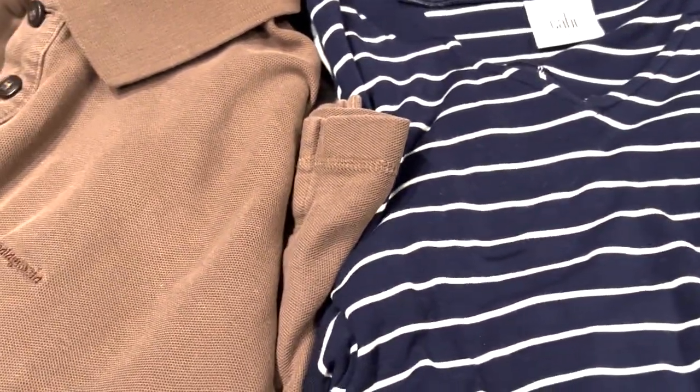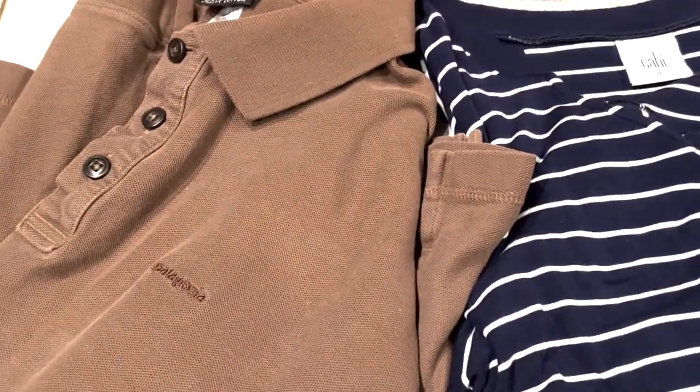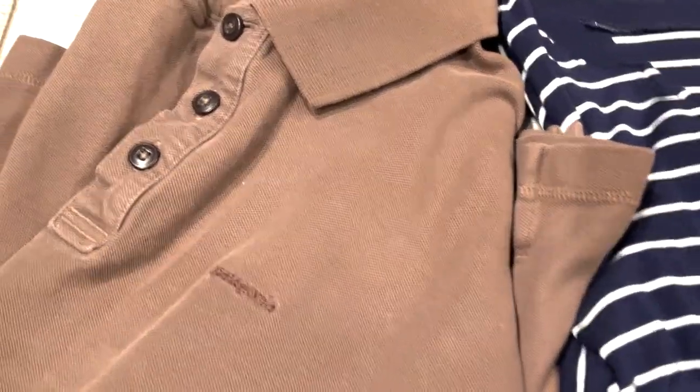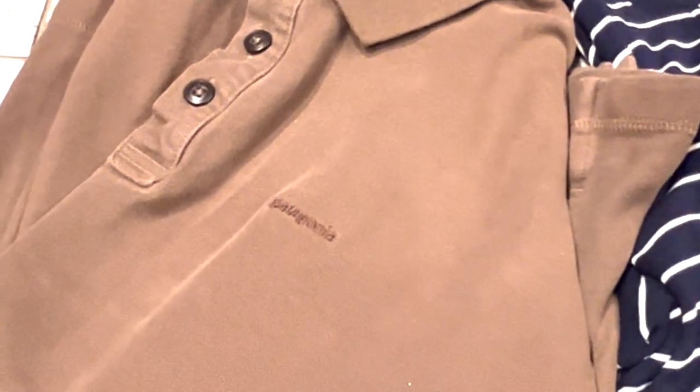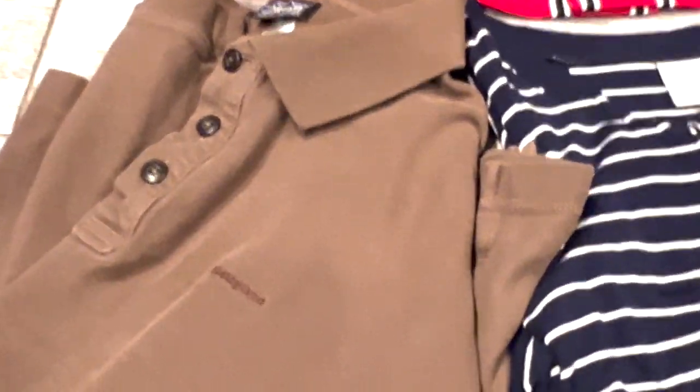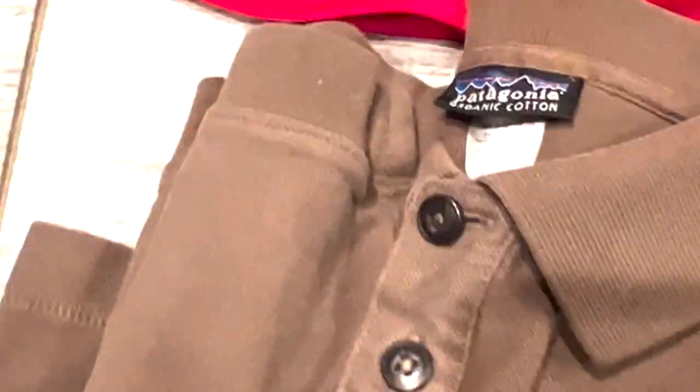And then amongst all of the racks, this Patagonia shirt was not on a new rack. I found it on the regular racks. They charged me $375 for that. Patagonia is a great brand.